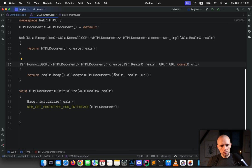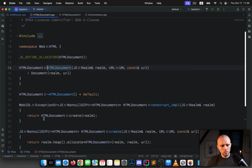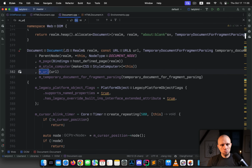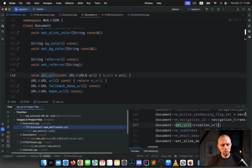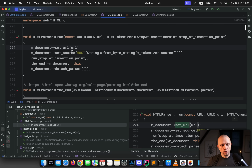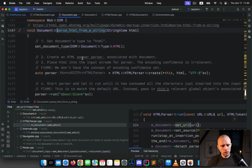Okay. What does this constructor do? It passes the URL to HTML document, takes it in the constructor here, passes it along to document, which stores the URL in mURL. Is anybody assigning to mURL? Set URL. Who calls set URL? The parser calls set URL when you run it. Okay. So are we calling the parser in a weird way, maybe?